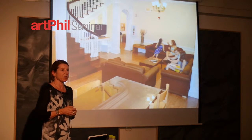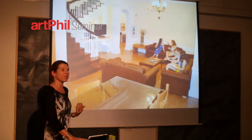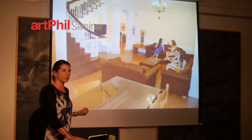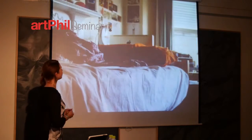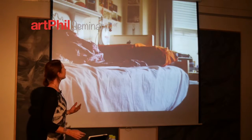We have a cafeteria, so there's places to eat. It's about a 5 to 10 minute walk to the school from there. Some of the rooms even have fireplaces in them. They're quite nice.